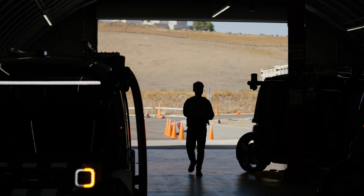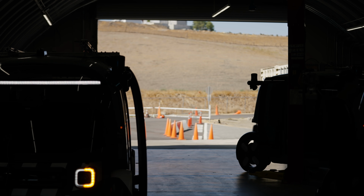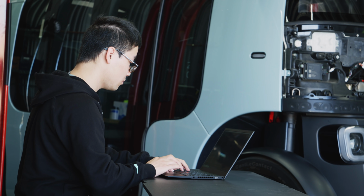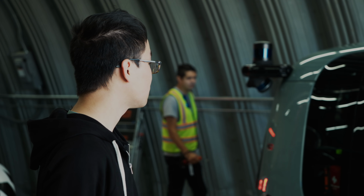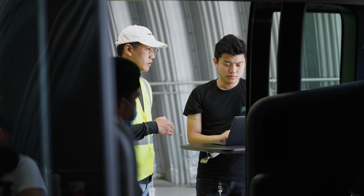My name is Zaihao Wang. I work as a verification and validation engineer in the system design and mission assurance team. And my main responsibility is to design a rigorous test program to ensure safe operations of our robots. Our team plays an important role in defining what to test, how to test, and what to expect.